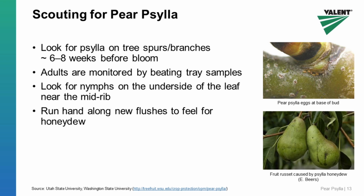Some of our extension agents publish when the females are able to lay eggs. We monitor adults by doing beating tray samples, which is just a white cloth, and you tap the limb and the adults fall down and then you count them.